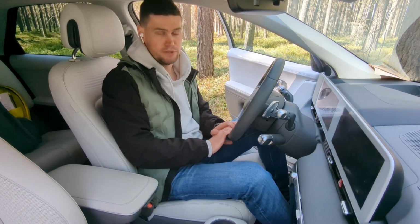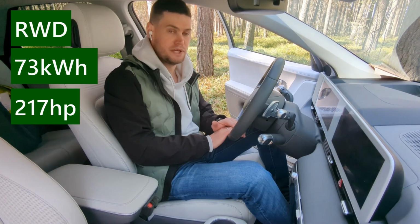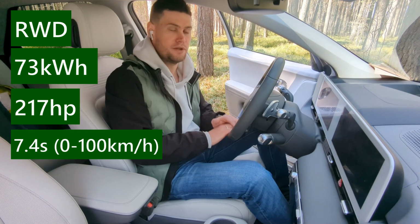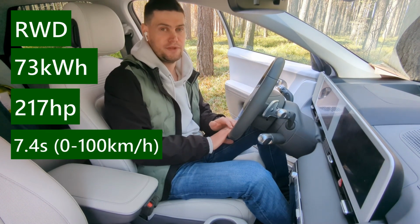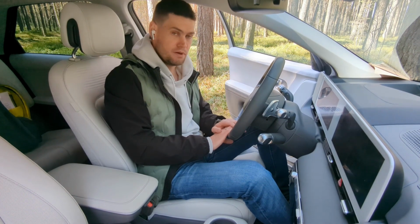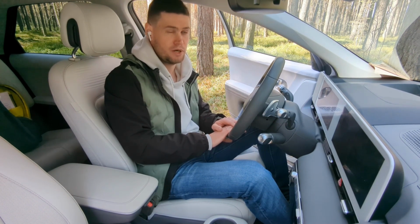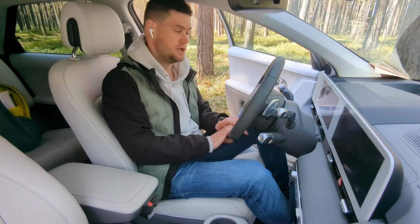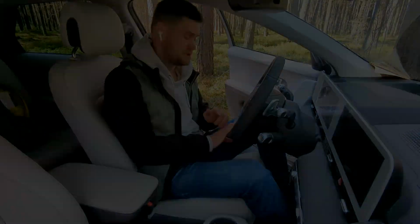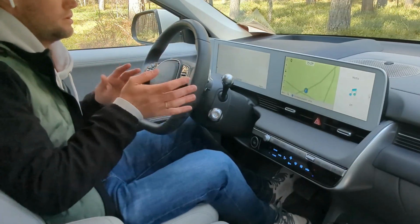So about the specs. This is a rear wheel drive car, 73 kilowatt hour battery, 217 horsepower, 0 to 100 km an hour in 7.4 seconds, and of course it has an 800 volt architecture which allows it to charge really fast. However, I haven't experienced it yet. By the specification it can charge at up to 230 kilowatts, 0 to 90% SOC, state of charge, in just 18 minutes.